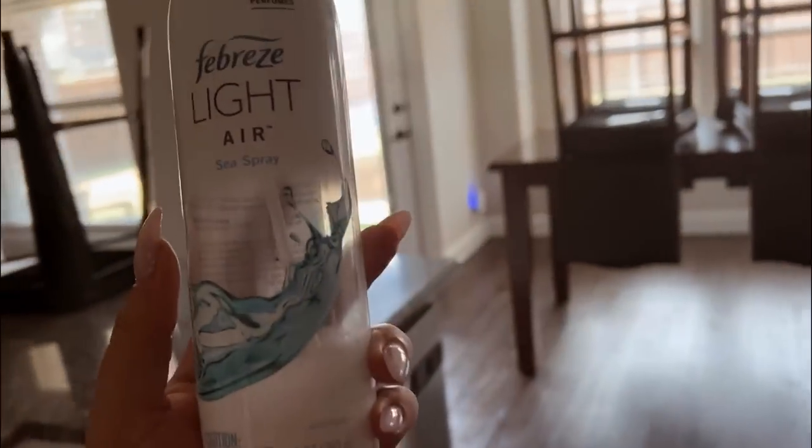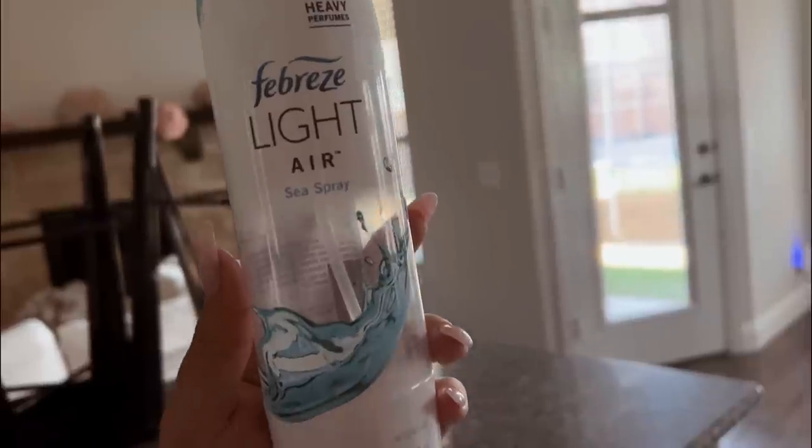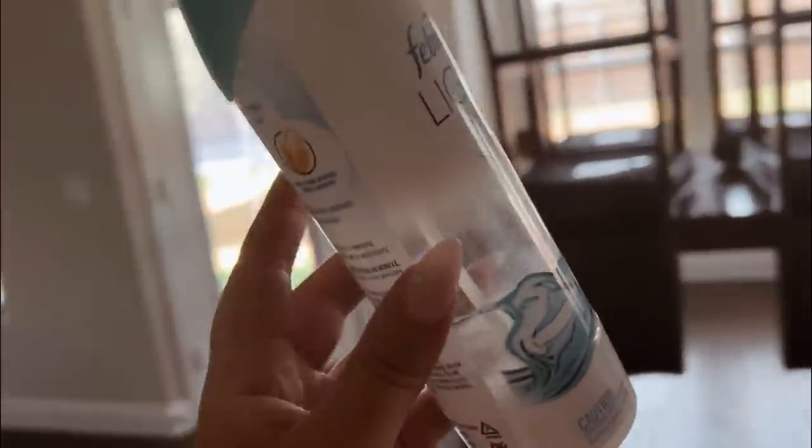And then right before they get here, I'm going to spray the rest of this. There's not much left, but it's the Febreze Light Air Sea Spray. I'm gonna spray this in the house and it will smell and be all good to go for dinner and game night tonight.